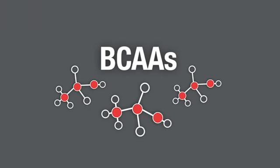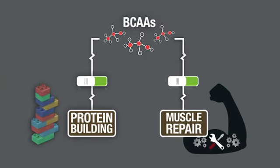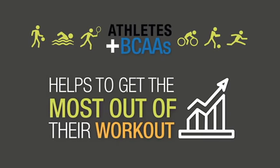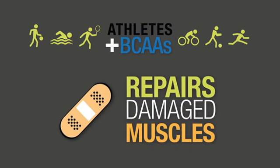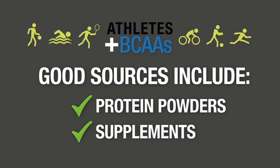Now, these are important because they act as the switches to turn on protein building and muscle repair. Athletes also like to supplement their diet with BCAAs because that helps get the most out of the workout and also repair muscles that might be damaged during an exercise session. This can be in the form of protein powders and capsules where they can add BCAAs.